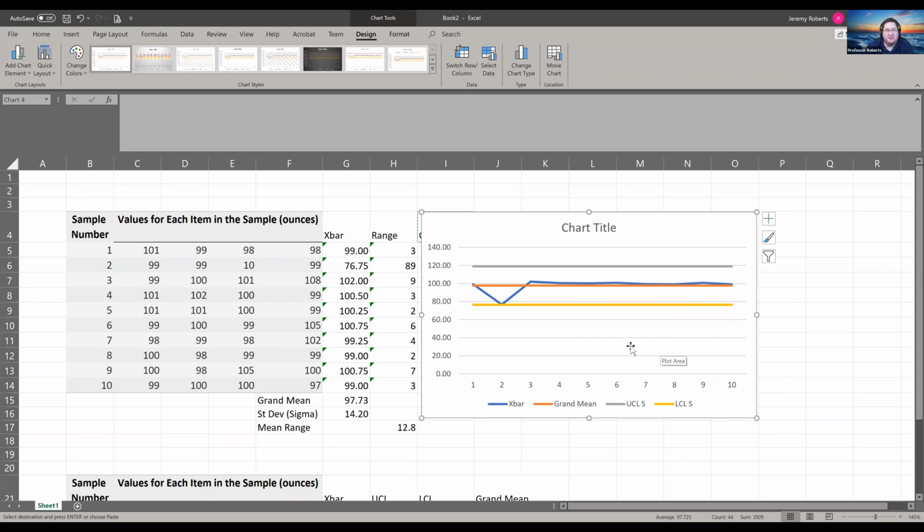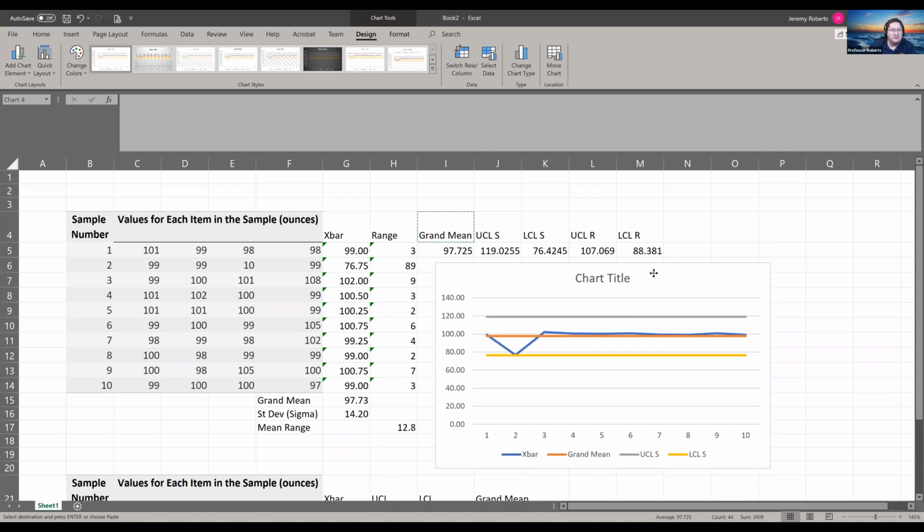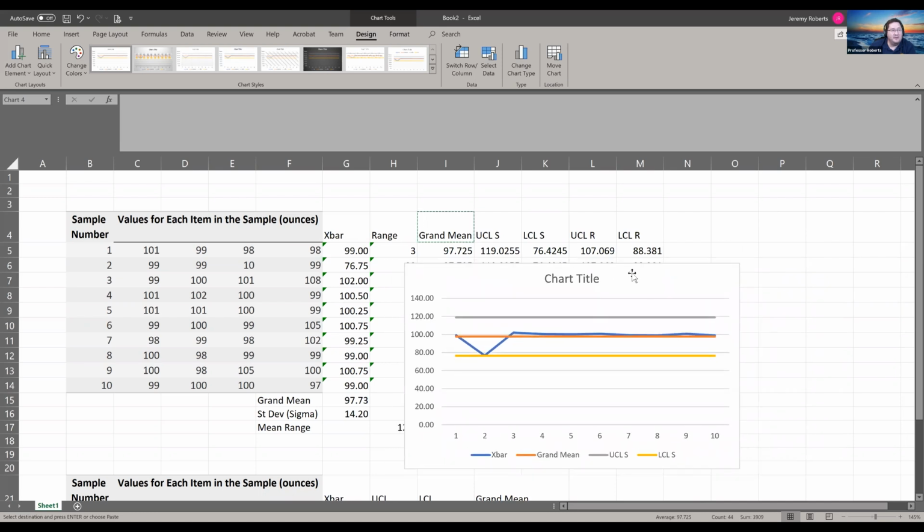And just by looking at this chart, I can say that this chart is not in control. Because the first bullet point is a single point plots outside the control limits. This one right here is a value of 76 when the lower control limit is actually a 76.4. Well, actually it is in control when I'm looking at the numbers themselves. That is strange. Oh, it looks very close. I still would probably call it out of control just by how close it is to that line.